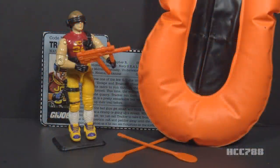This is Tracker, G.I. Joe's Navy SEAL from 1991. This figure was introduced in 1991 and was available in 1991 only. It was discontinued for 1992. This is the only version of Tracker in the vintage era or any era. There were no modern versions of Tracker. He is a forgotten character.